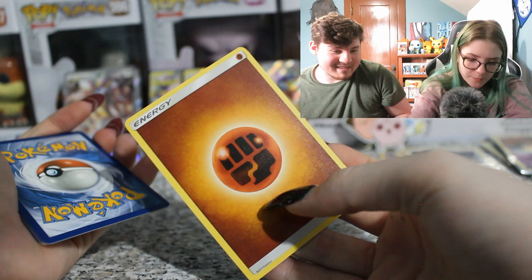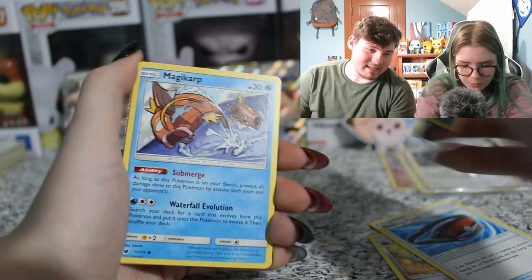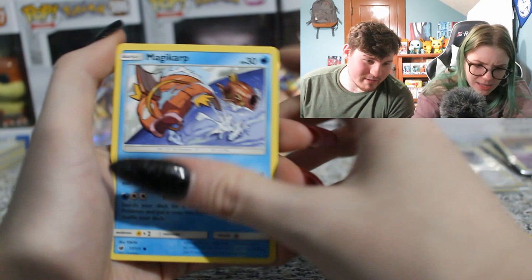Each one. Dope. Neron. Dashing Pouch. Fighting Memory. That one's cool. Mixtape. Magikarp. Oh, it has like the Team Rocket Magikarp. I was gonna say, that one looks like a skeleton. Chinchino again. Pikachu again. Mischievous.